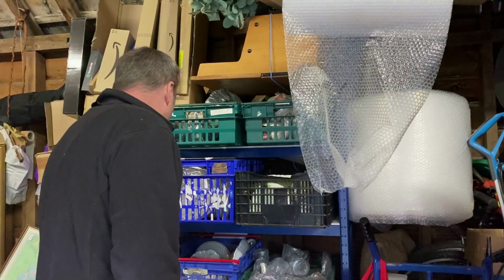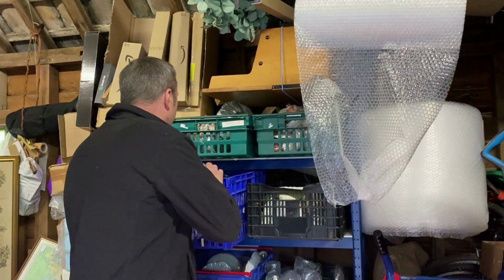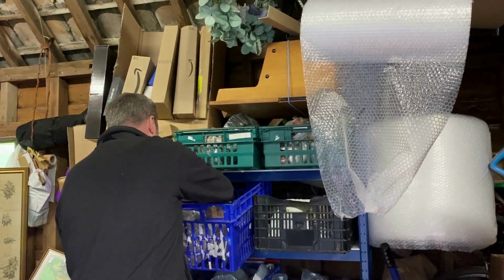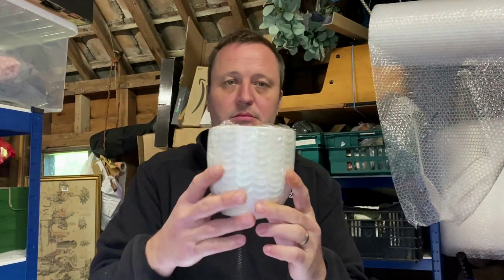Excuse the plane. Crate 7, ceramic vase, houseplant, orchid pot, sort of wavy pattern on it, like an off-white colour. That one. That cost 20p 10 months ago and sold for a whopping £4 plus post. That was from auction. Woohoo.